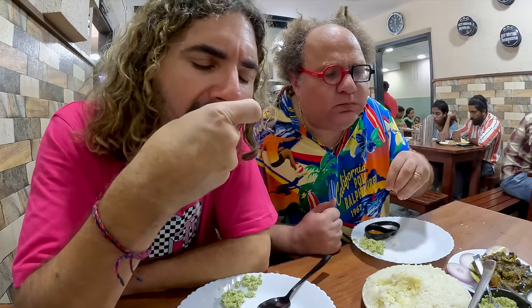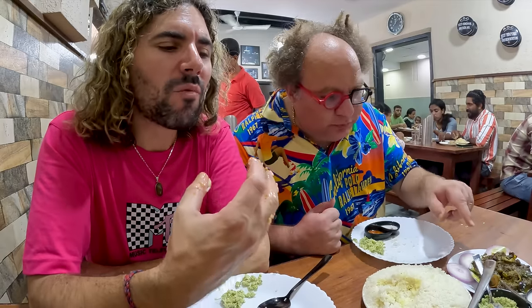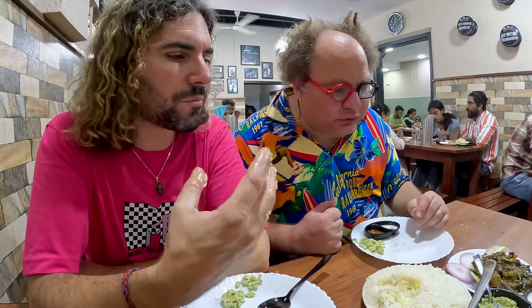That's so good. That's ghee rice. Oh, the ghee rice. This is so buttery. So savory. Oh my gosh. The texture of the liver with rice. You're right, it crumbles in your mouth.